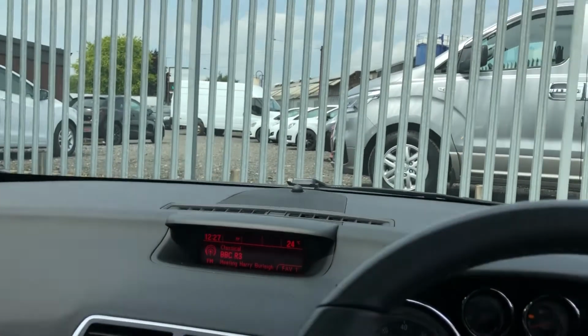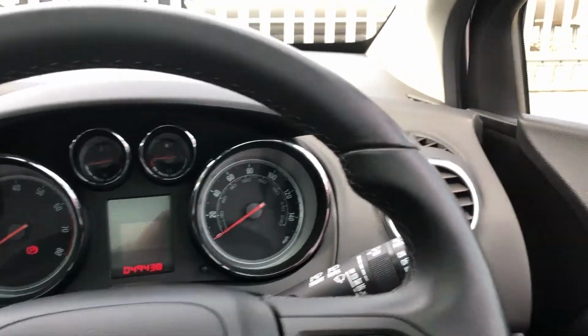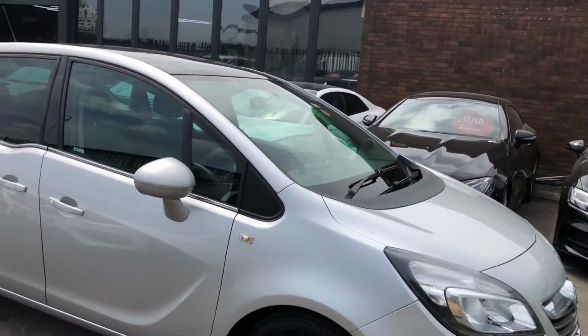And that pretty much sums up everything I can tell you about this awesome Vauxhall Meriva. Again, it is a great choice when it comes to being budget friendly, with a good spec, and of course loads of practicality.